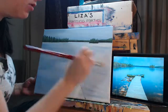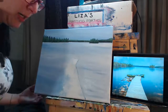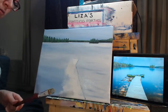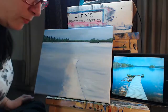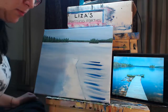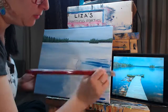You may not need to. Just take a look and see how your canvas is. Mine's very dry already. And I already need more white paint, so I'm just gonna top myself back up. Okay. So let's put in, I want it darker, nice and blue. I'm gonna get my white paint and I'm gonna go right on top.